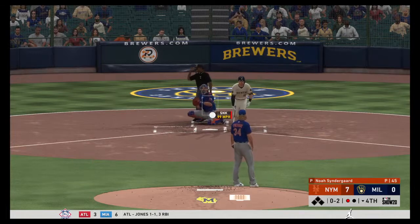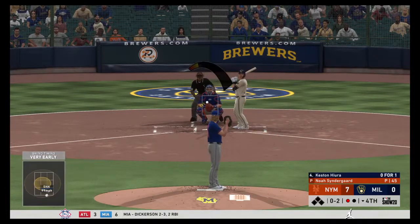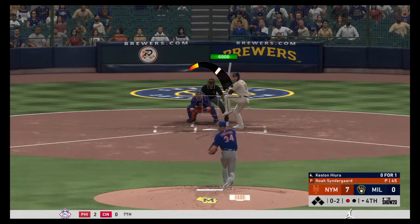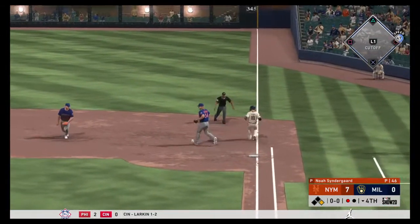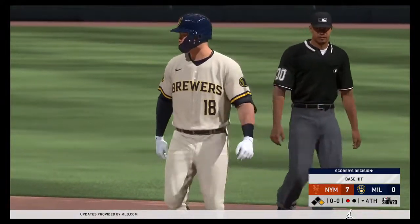Oh, and he's really getting the better of him now. It's strike 2. Sliced hard on the ground. But the throw will be well late. So a good play, but it's all for naught, as that'll be an infield single.